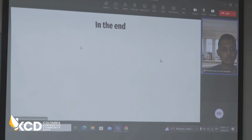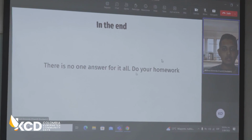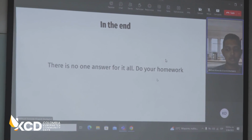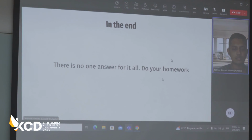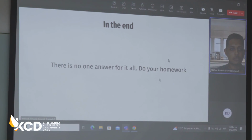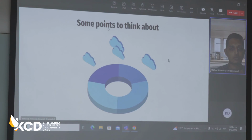And in the end, from all these three scenarios, what is the final conclusion that I would give is there is no one answer to all, and you would have homework. So based on some factors, you need to consider those factors, do your homework, understand the situation you are in, and decide which option to proceed with. So some of the points to think about. These are the points that I personally take into consideration.